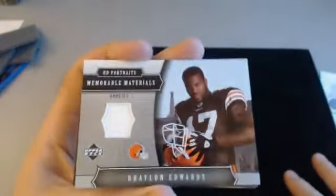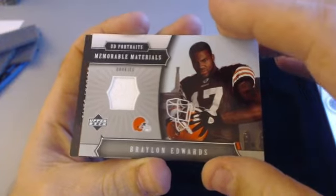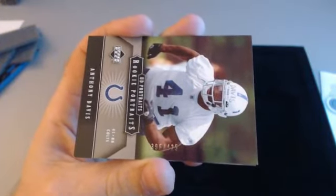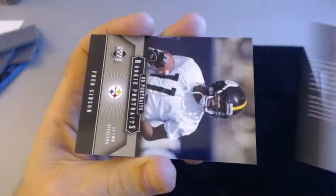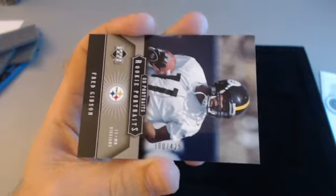All right, guys. The last hit will be first and last name. Braylon Edwards rookie patch for the Browns. Cleveland, West Virginia. Anthony Davis for the Colts to 425, and a Fred Gibson to 425 for the Steelers.